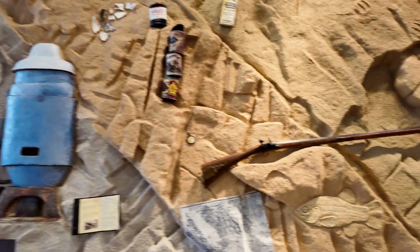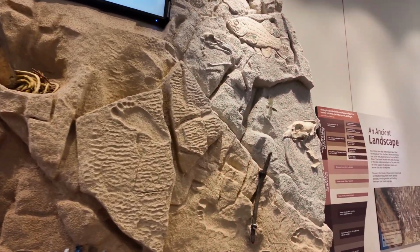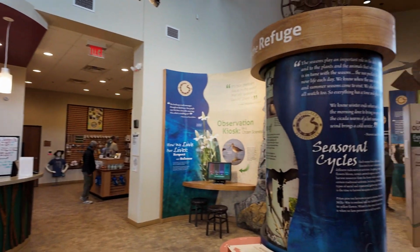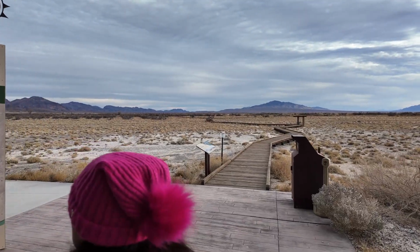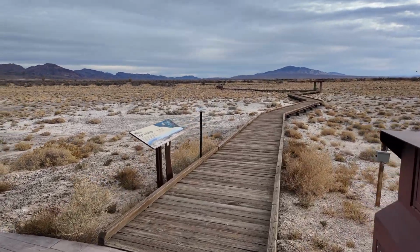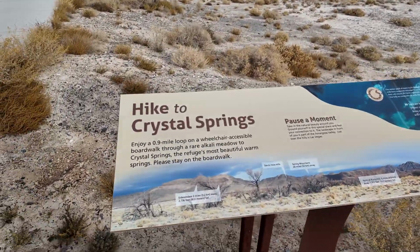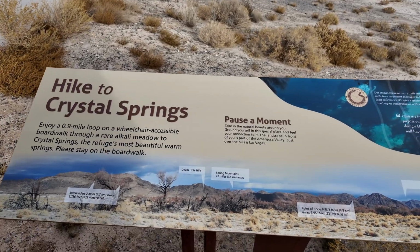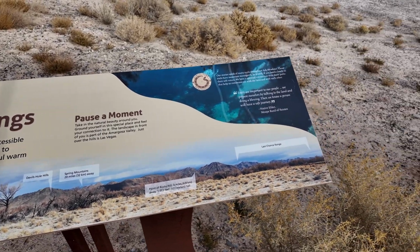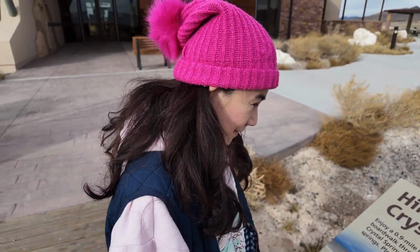Boardwalk outside. Here's my gun. Slide the tablet on the rail. The Crystal Boardwalk, Crystal Springs, takes us out to the springs. Okay, 0.9 miles. It's the loop, so it's not bad. We can do it. You can do it, even though you hate to walk.